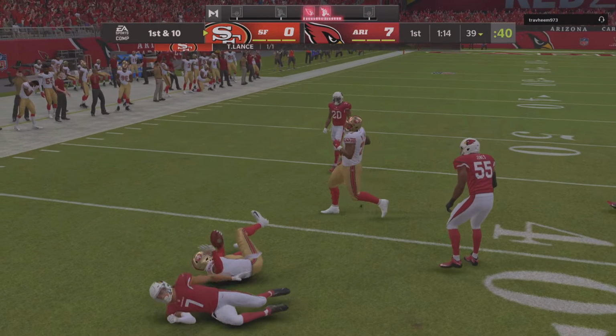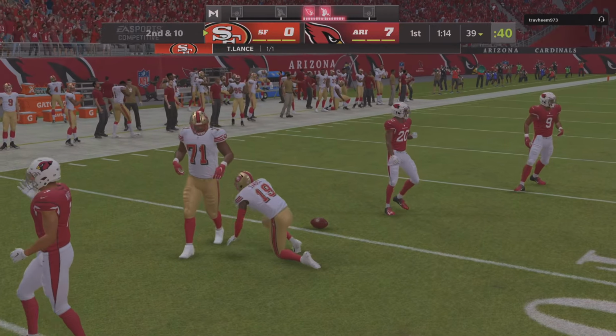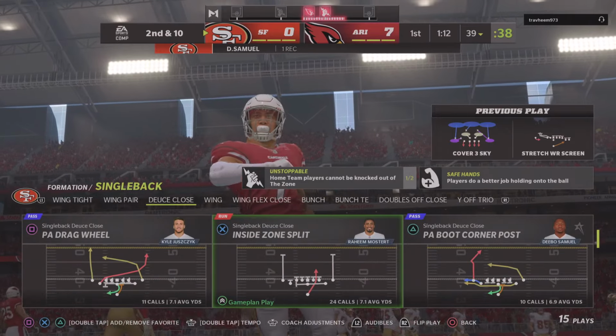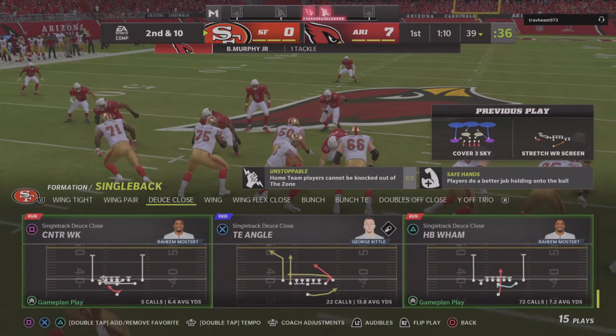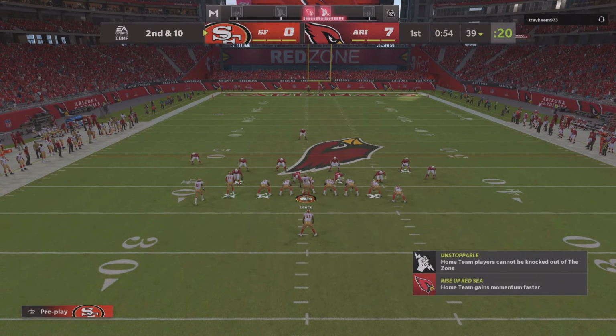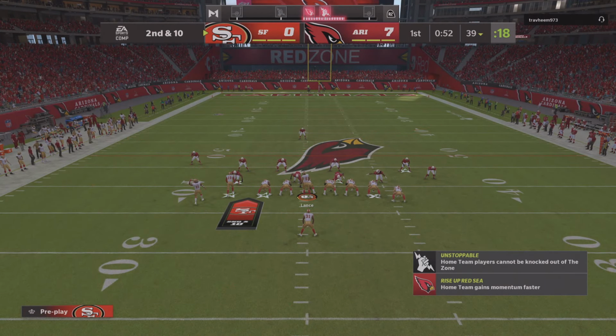Complete out to Samuel on the quick throw. No gain there in the completion. 2nd and 10. One thing we do know, he's going to get his catches. So as they move forward defensively, got to continue to focus on not giving up the big play when he does catch the ball in the secondary.